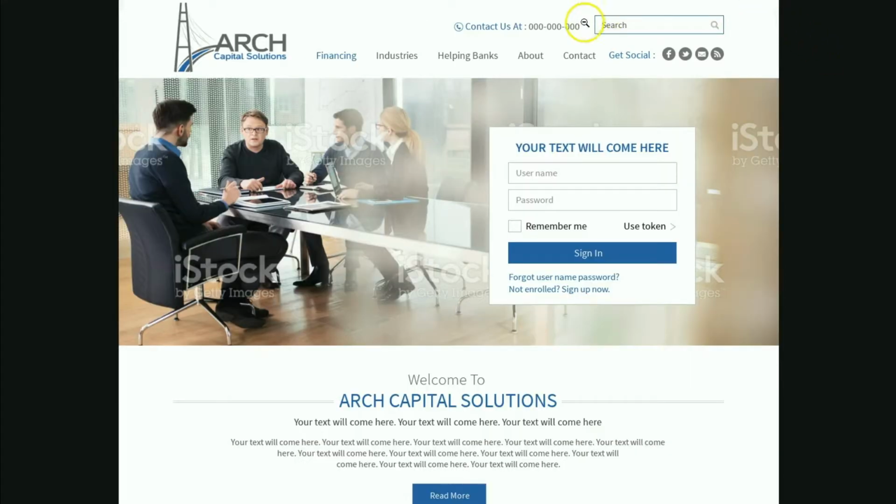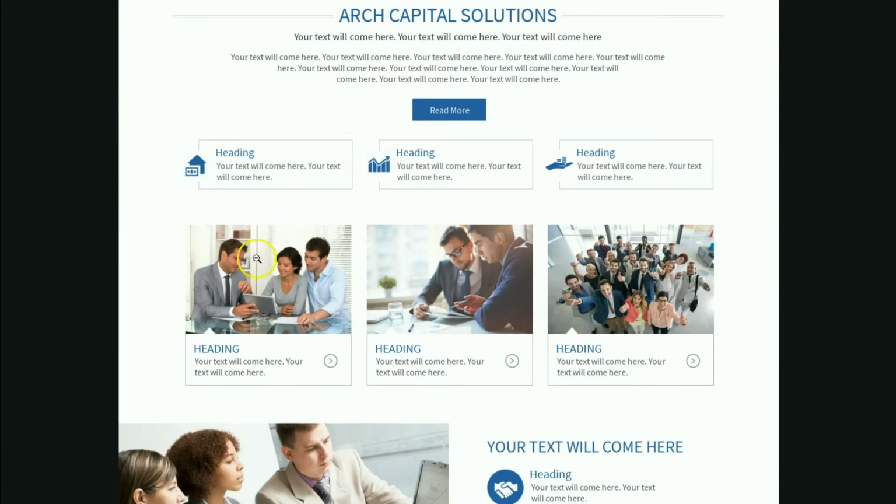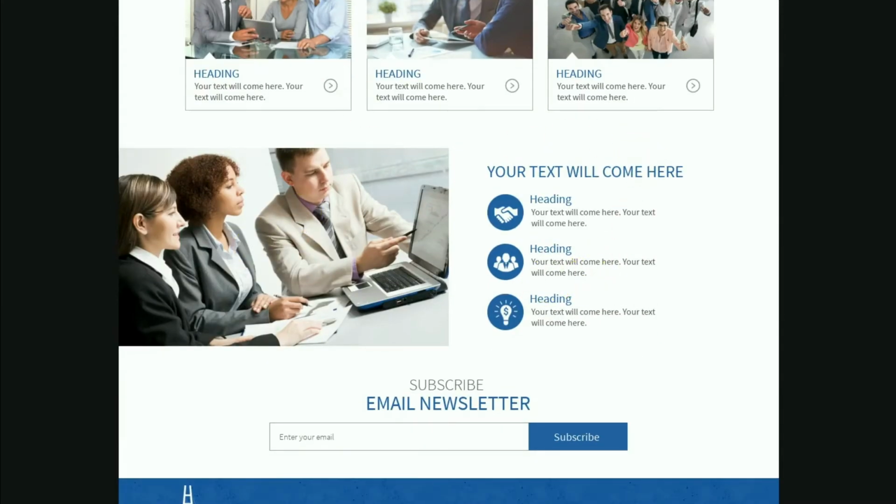Whether you want a search bar in the header, or you want a capture form, or not, or whether you respond more positively to larger imagery or to icons, and getting a feeling through concrete examples for what is going to be the best approach for this brand.